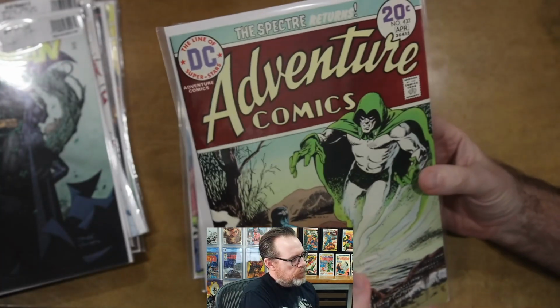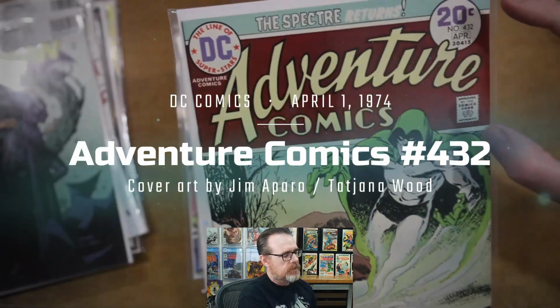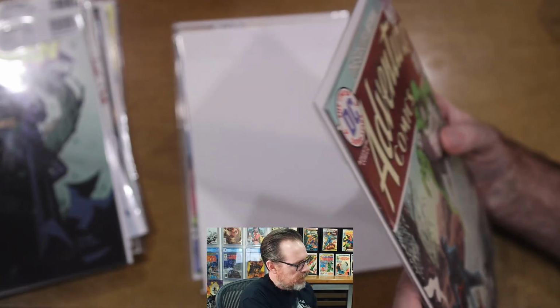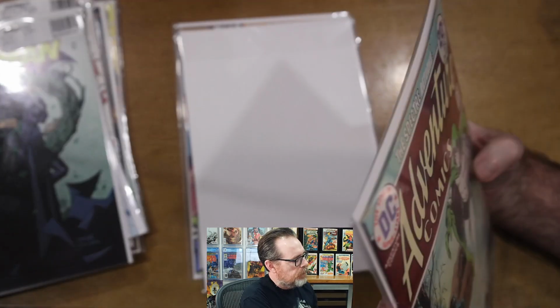All right, next is Adventure Comics number 432. And I love these boxed, framed covers. This is cover art by Jim Aparo, 20-cent cover. And these are listed as near mint. And so what does a 20-cent cover near mint look like? And I think that it's not near mint.